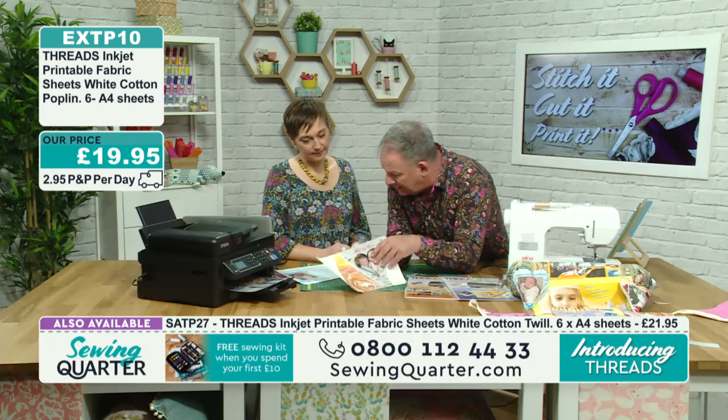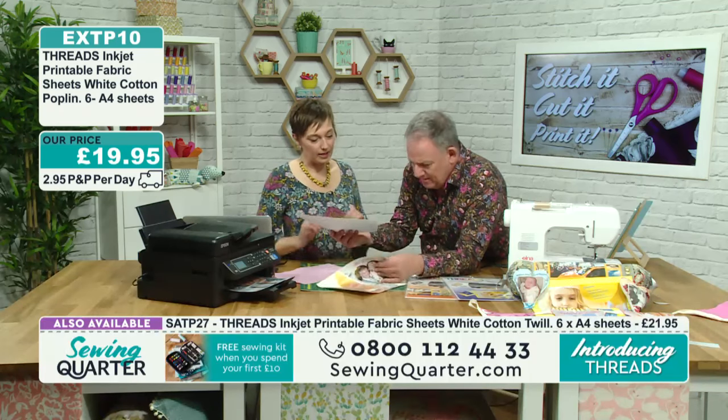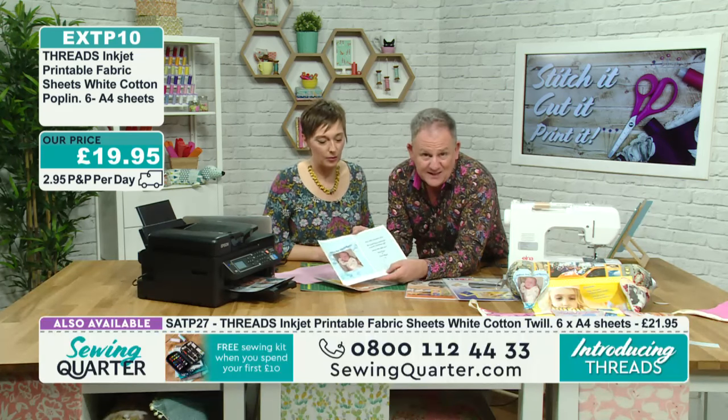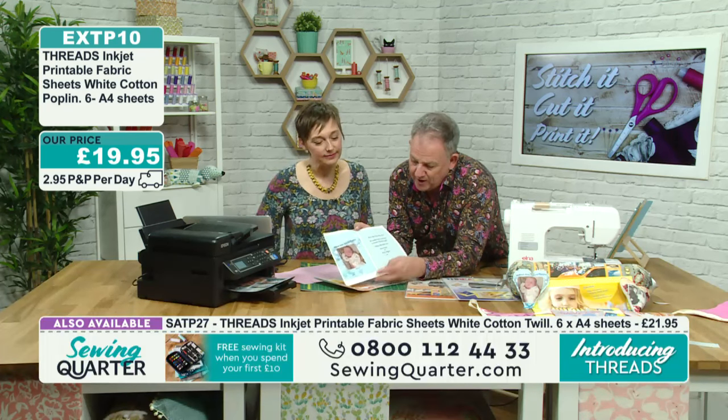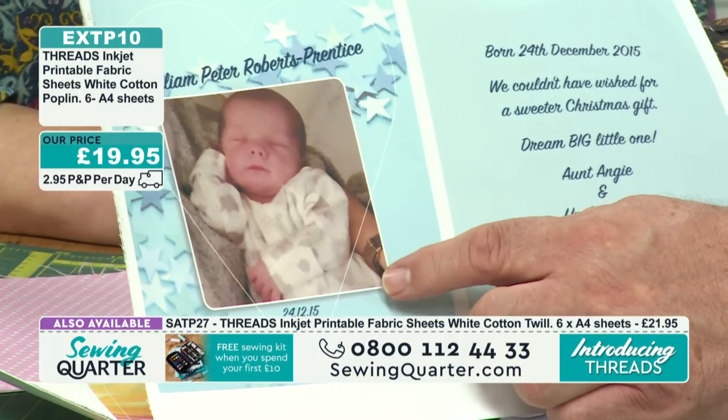Right, so that one's on the twill. This one's on the poplin. They've both still got the paper on the backing, because that's the next stage, how to describe how to do it. But look at this. Anything you can create on your computer. You see this one here, you've got the picture.